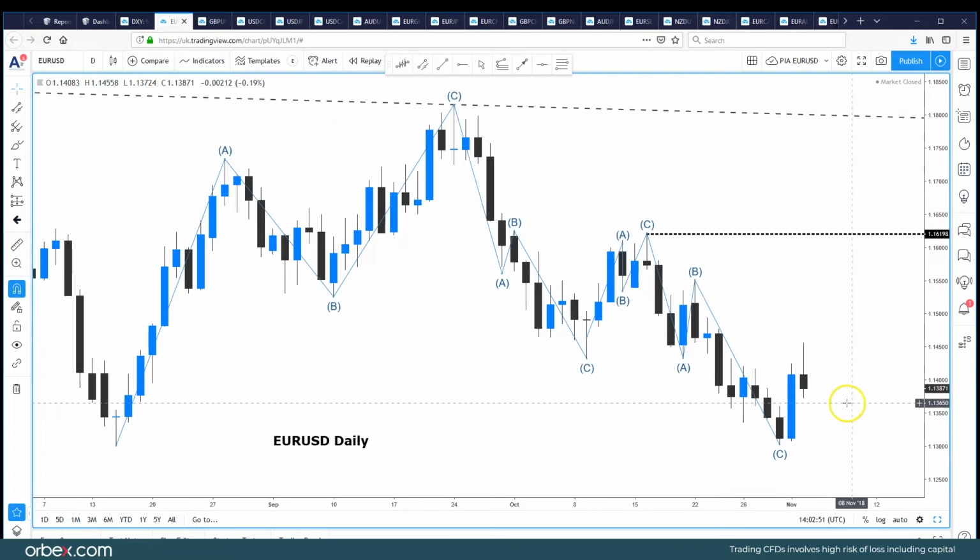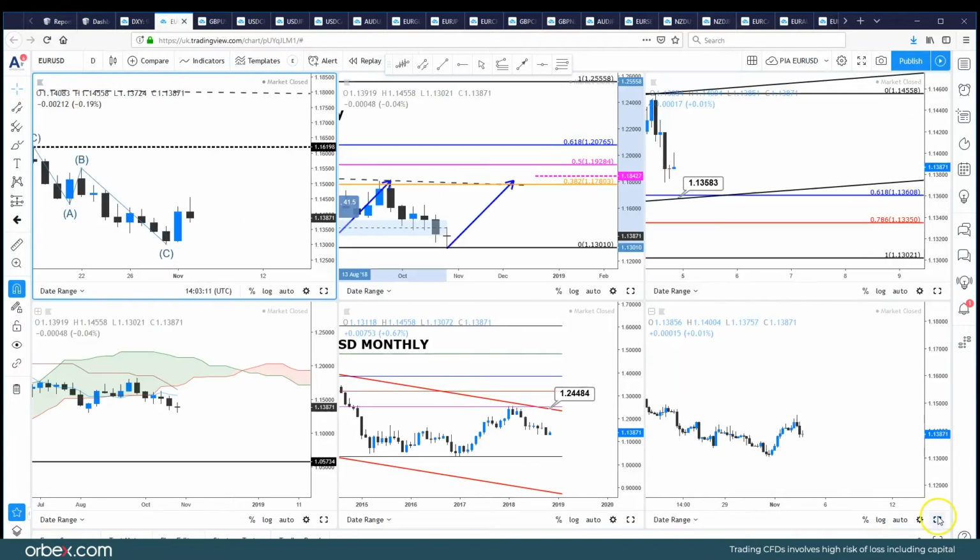Rallies got sold into. We've got the Marubozu level, which is the midpoint from open and close, around about 113.60. And if we just look at these last five or six candles, we can see that spikes down towards that level, spikes up towards that level, have found both buyers and sellers, making it quite pivotal. So 113.60 being an important level going into next week.